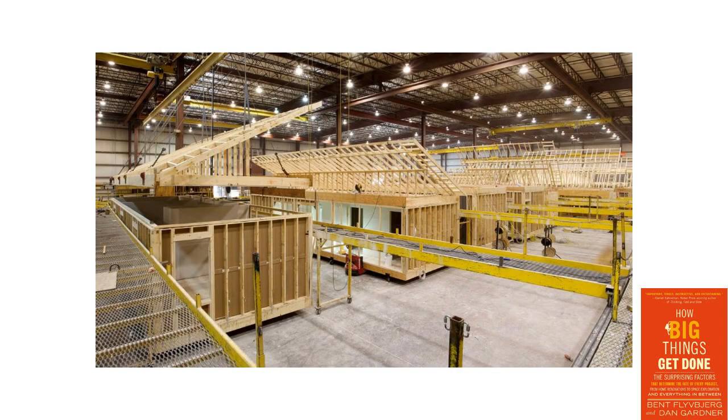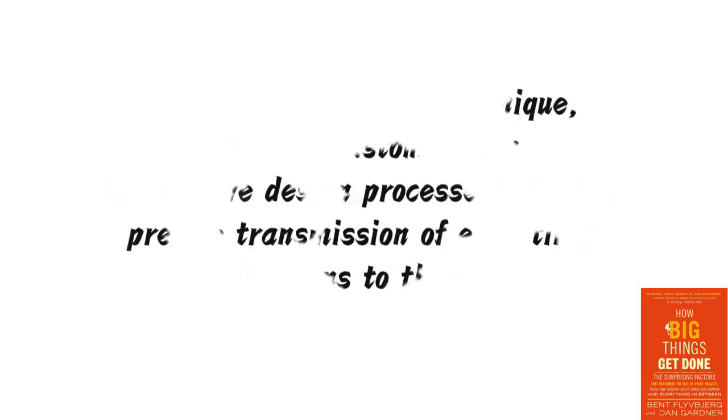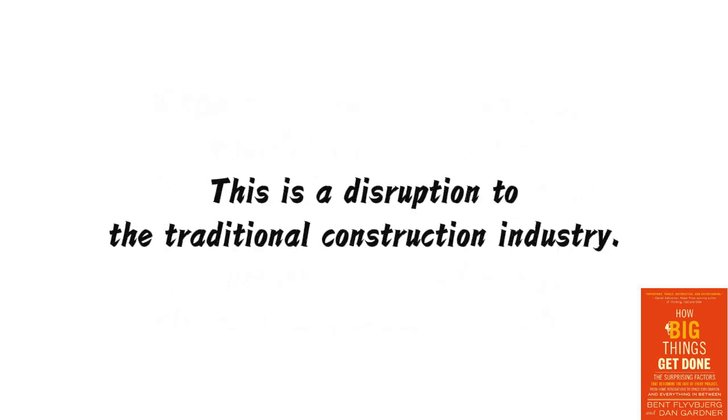Some simple housing constructions are already modular. Walls, beams, and other components are standardized parts, pre-manufactured in factories, and then assembled directly on the construction site. The current trend is to extend modularity to sophisticated, complex, and permanent structures, like opera houses. While each tile may be unique, requiring customization, effective design processes enable precise transmission of each tile's specifications to the factory, allowing for assembly on-site. This is a disruption to the traditional construction industry.